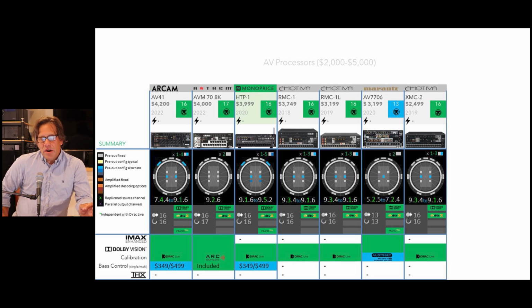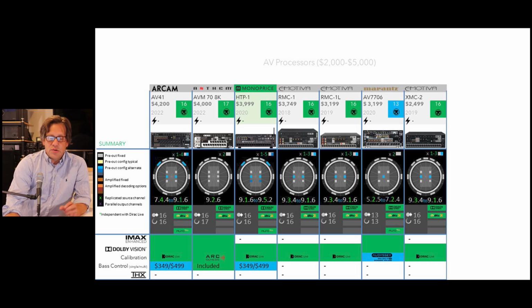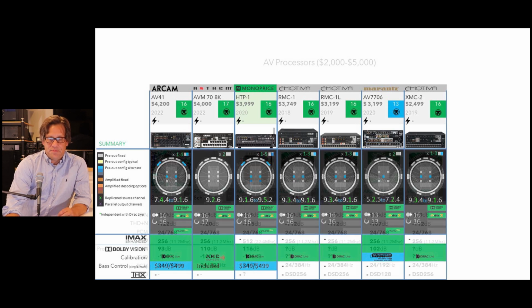All of them support Dirac Live. But Monoprice is one of two brands, the other being Arcam, that has the multi-bass bass control. Either, well, they could do single or multi. You pay $350 more for single and $500 more for multi-bass control. So of these that have Dirac, they're the only ones that have the option to get the multi-bass or single bass control. None of these have THX certification.